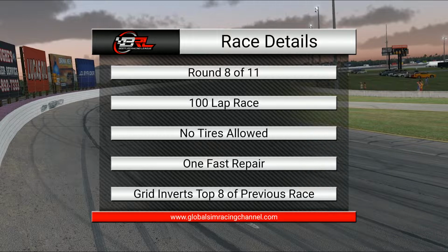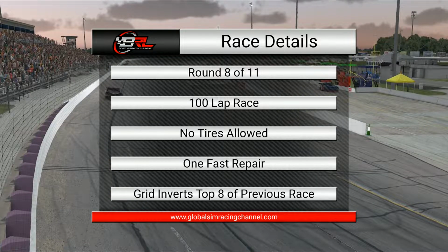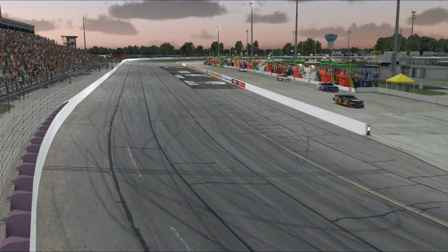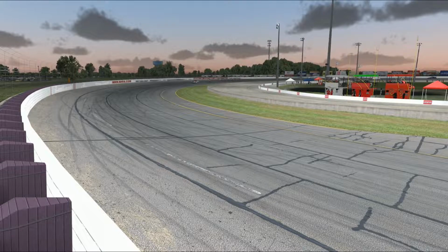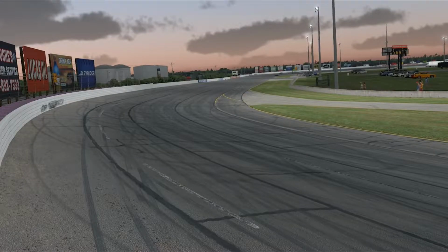They are allowed one fast repair, but in this series they do not qualify. It is an inversion of the top 8 finishers from the previous race. That's going to put the 31 of Mike Holloway on the pole tonight. Yeah, and with Mike Holloway starting on the pole, we've seen this guy be really, really fast and really, really consistent. The last couple of weeks he struggled, and it's been much to my surprise. So give him that clean air, let him get out in front, and he might be there at the end.